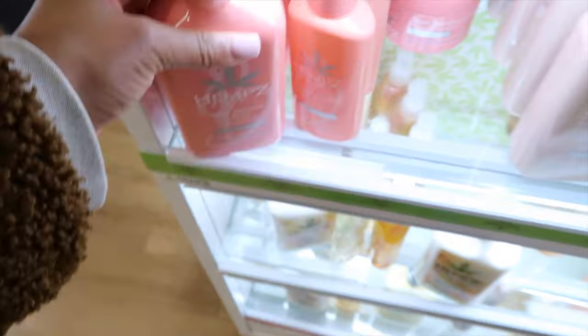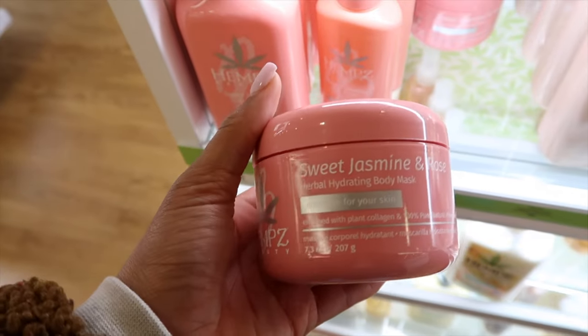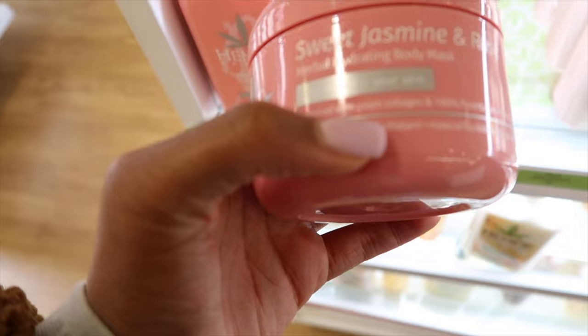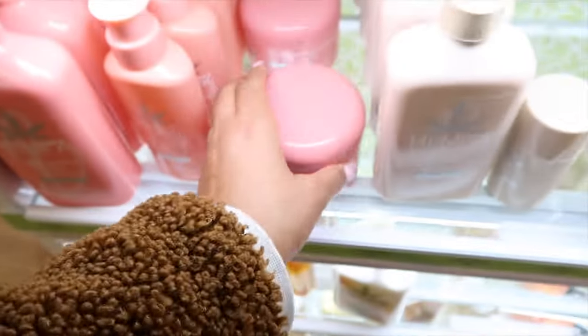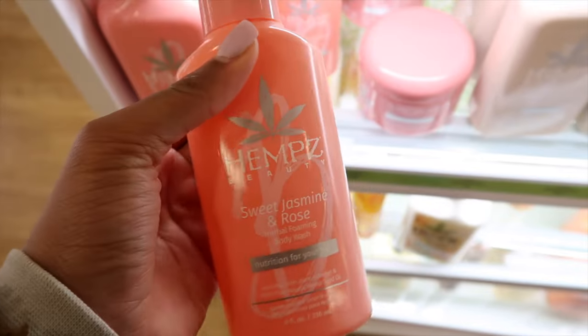This is the hemp lotion that I really, really love. They also have a body mask. I did not know that they had this herbal hydrating body mask enriched with plant collagen. Okay, they do also have a body wash. I actually tried this. I'm not a huge fan of it though.